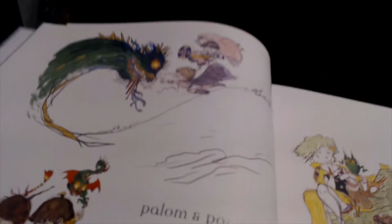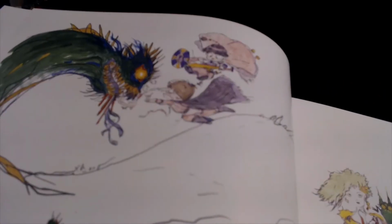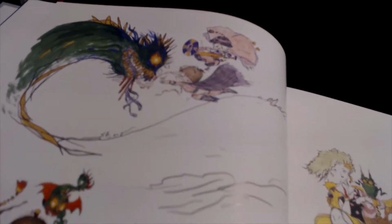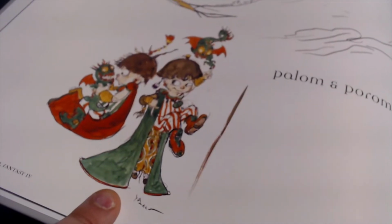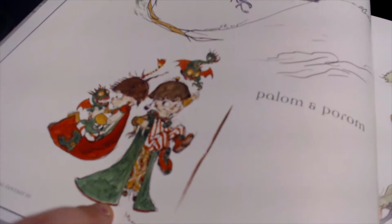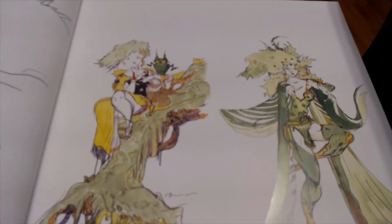Palom and Porom, who are 2 little kid black and white mages. They're twins. They've got a great ability called Twin Cast, where they can summon a super powerful spell. There they be. I think they're great characters. They're very, very fun. And they give Cecil a lot of shit early on, which I kind of like. Or at least Palom does, I suppose.